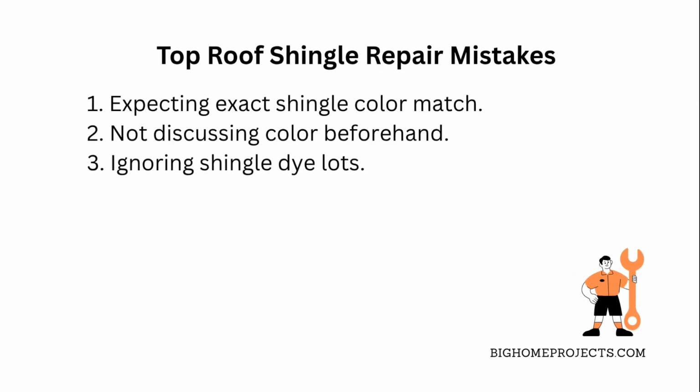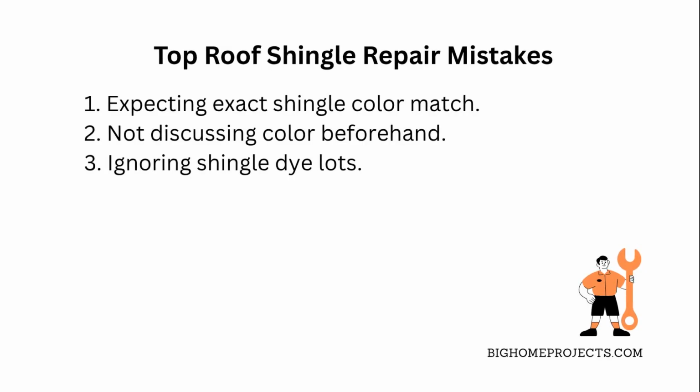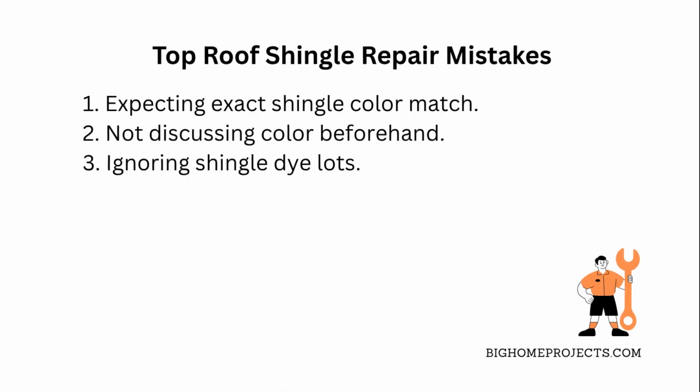One of the biggest mistakes with roofing repairs is expecting new shingles to look exactly like old ones because weathering changes color and texture over time. Trying to fix this means either accepting some mismatch or replacing more of the roof.